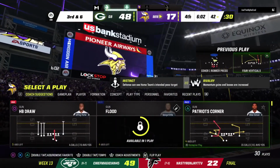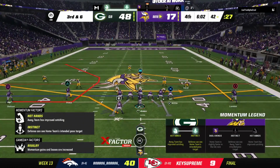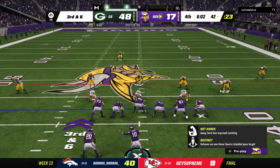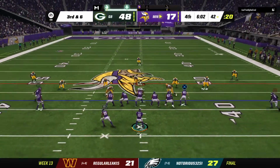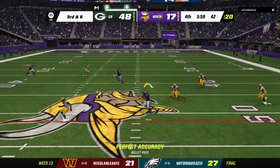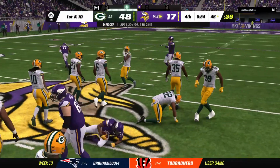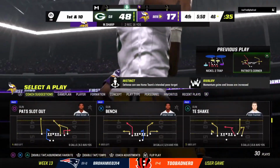They've come after him all night long. Nothing but pressure in his face. He's trying to stand up there and make throws. It's hard enough to do when the pocket is clear. When you've got all those people in front of you, it's almost impossible to have a good completion percentage. Over the middle, complete. That's sharp. And he will have a Vikings first down as they're able to get the third down conversion.